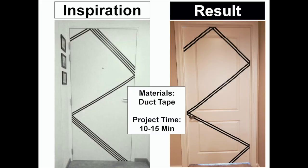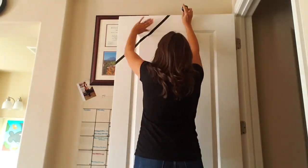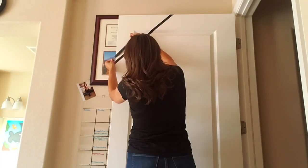This is using duct tape. The inspiration's on the left again and the results are on the right. I used this thinner duct tape and it took about 10 to 15 minutes. So another quick project. With this one, you can get the duct tape in different widths and different colors, but I chose the black because I like the black on the white.